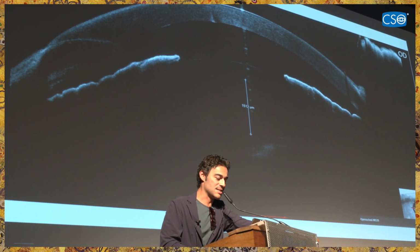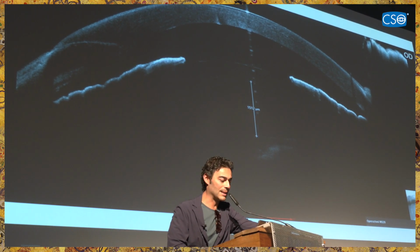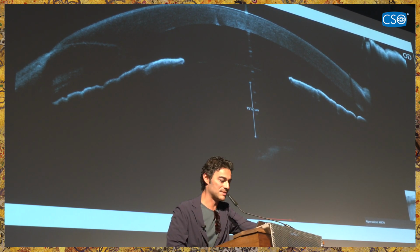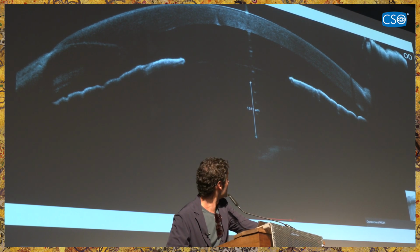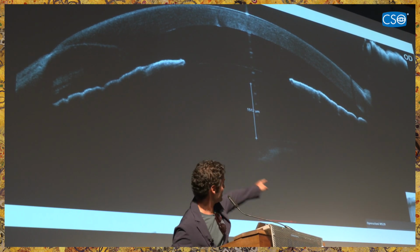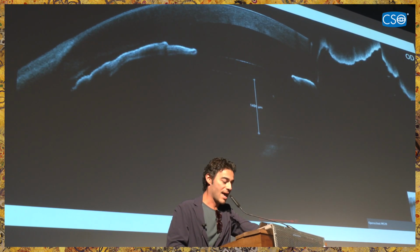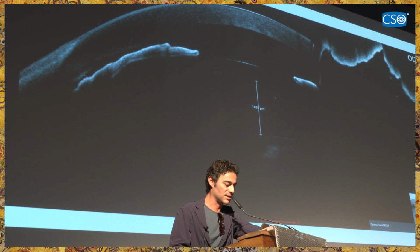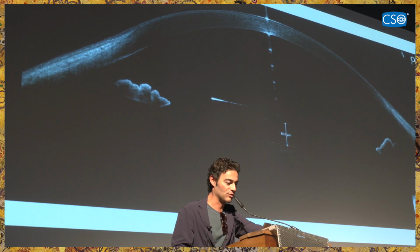This is another interesting case of very high vaulting. This was a hyperopic lens. As you can see, you can recognize the hyperopic lens from the MS-39 because in the center the lens is thicker and you don't see the aquaport. And this is another scan of the same eye. In this case, of course, we decided to remove the ICL, and this is the patient after ICL removal.